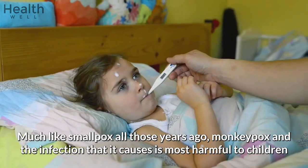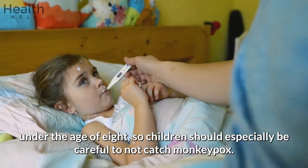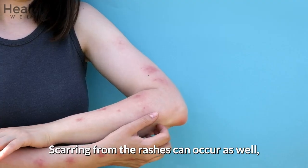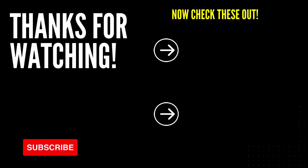Much like smallpox all those years ago, monkeypox and the infection that it causes is most harmful to children under the age of 8, so children should especially be careful to not catch monkeypox. Scarring from the rashes can occur as well, and in extreme cases a loss of vision too, but instances of this are pretty rare. Have any tips to protect yourself from monkeypox?